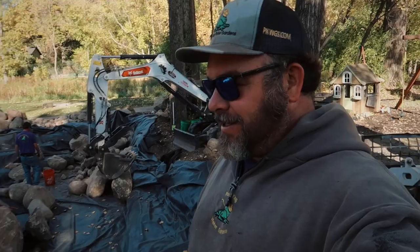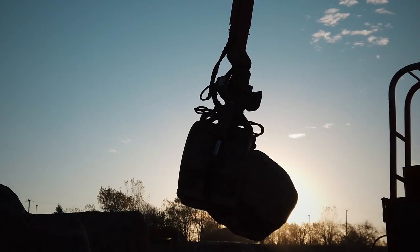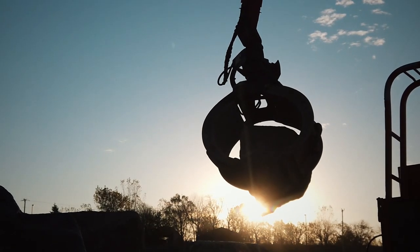We are on the start of day number 5. Good morning, everyone. Basically, today we're trying to rock in as much of this pond as we can. We're gonna use some of those humongous boulders and we're gonna set it up so that this pond is just about full.